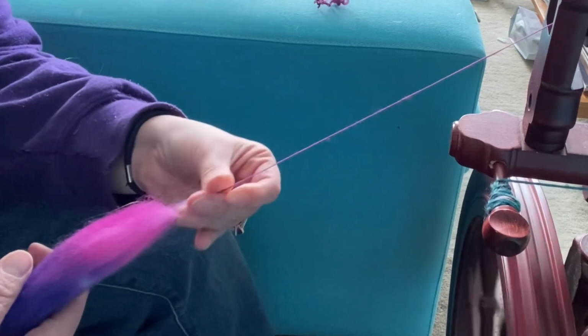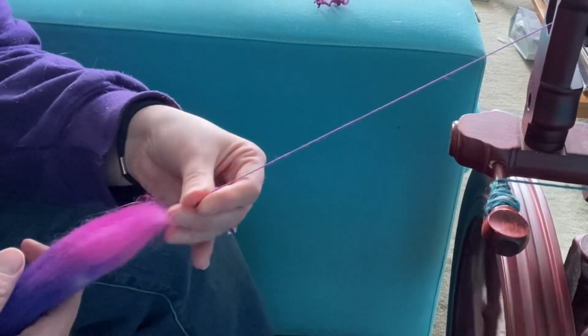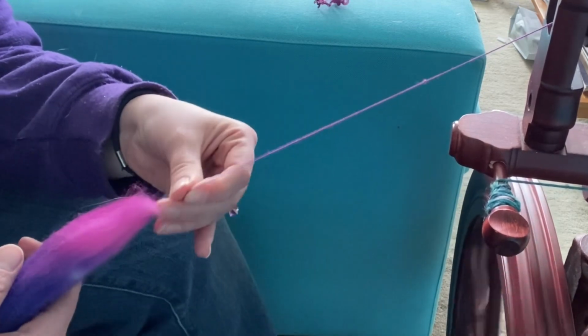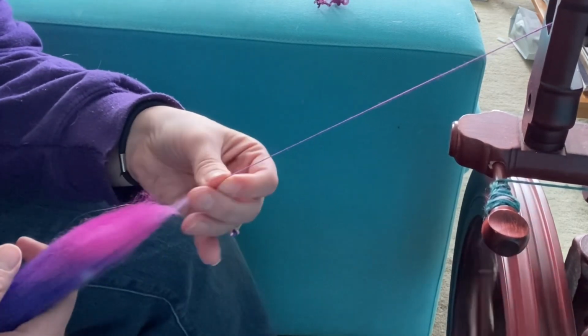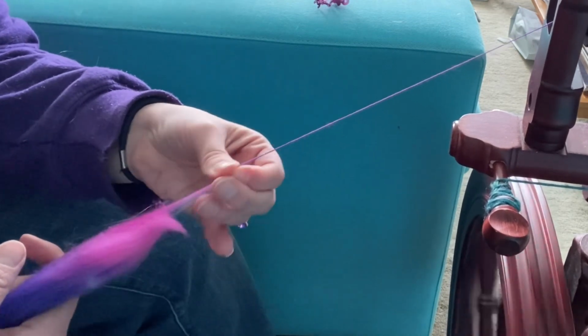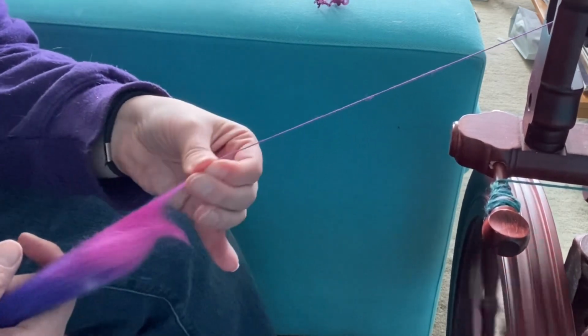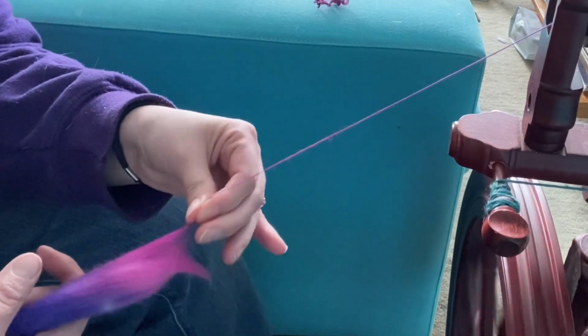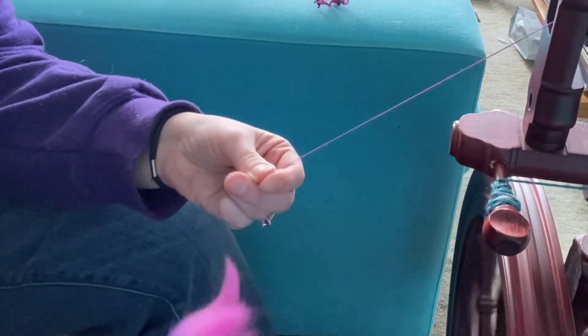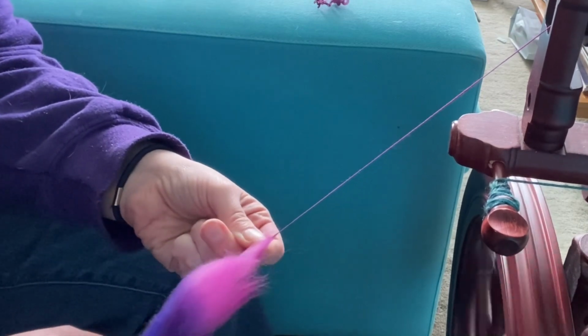It's interesting that I said it reminded me of Rambouillet wool, because it turns out that Targhee is a cross between Lincoln, Corriedale, and Rambouillet. Please take a minute to enjoy the relaxing sounds of my spinning wheel before we move on to the next section.